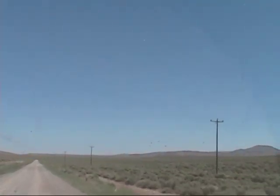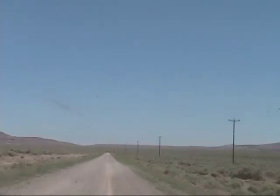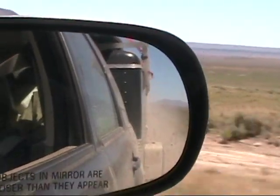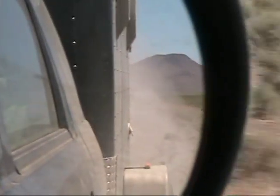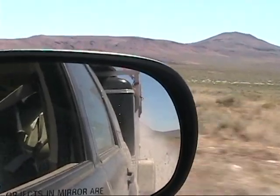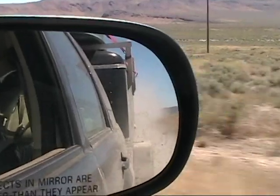Now we cross over the top of the Trout Creek Hills, and we have a vast expanse of dusty road and desert ahead of us as we head toward Whitehorse Hot Springs. We're being followed by a constant cloud of dust as it churns in our wake behind us down this dirt and gravel road. But we're approaching Whitehorse Hot Springs, and it won't be long.